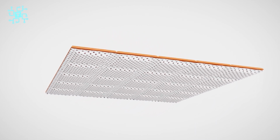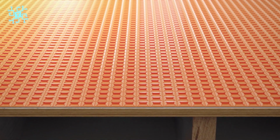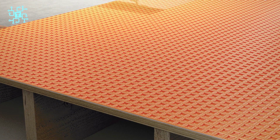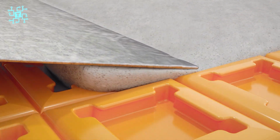Separation and waterproofing membrane is not only a simple solution, but also an excellent integration of separation, waterproofing, management, and vapor support. Faced with the challenges of conventional tile substrates, this product provides flexibility and durability.